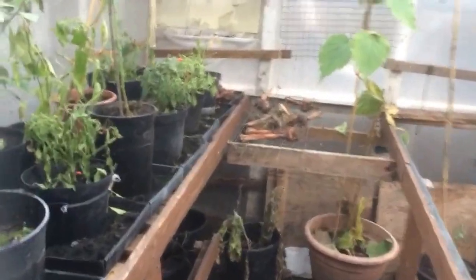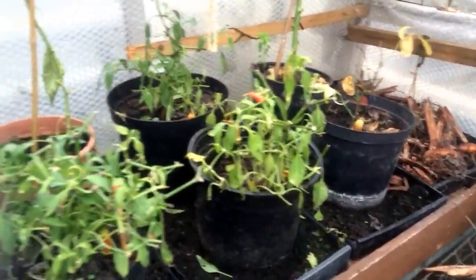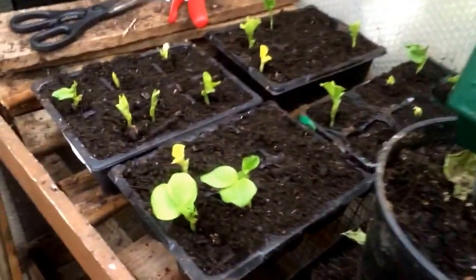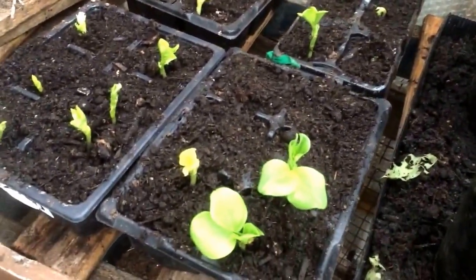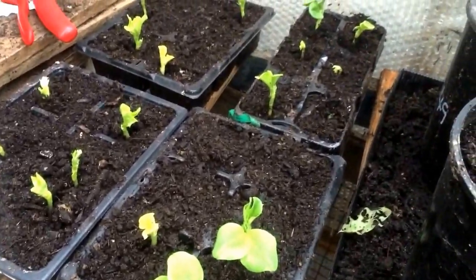I'll just show you what I've got in the greenhouse. A cup of tea. So just in the greenhouse, as you can see, these are my overwintering peppers. Struggling a bit, not sure that's going to happen, but one good thing, my broad beans that I sowed in November, end of November, they're coming up canny, so that'll be my early broad beans.